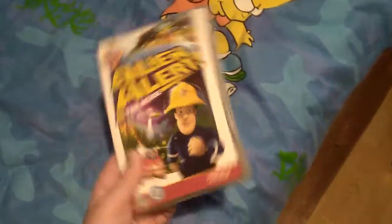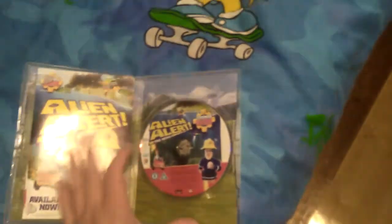And next up is a Fireman Sam movie. There are 4 of them, of course, and except for Action that came out on DVD. But this is the only Fireman Sam movie I got on DVD, and that is Alien Let the Movie. So here's the front, spine in the back. Disc, got a leaflet.